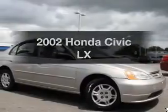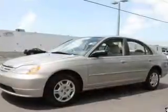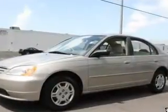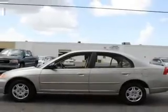Check out this 2002 Honda Civic. This is the set of wheels you've been looking for, with an efficient four-cylinder engine. Powertrain includes front-wheel drive that responds smoothly to its automatic transmission. Premium wheels lend a distinctive appearance.